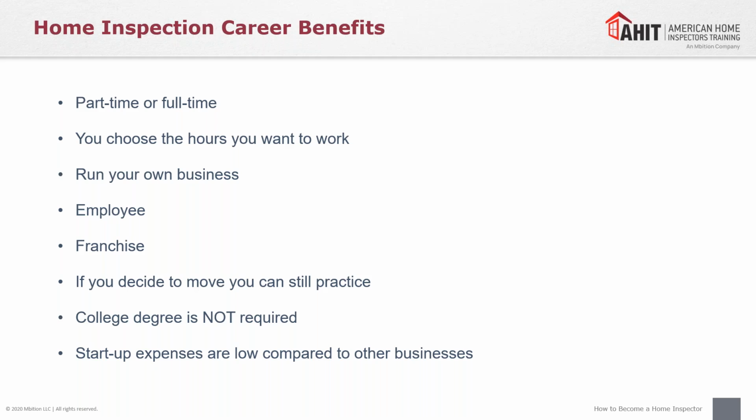The minimum requirement would be either a high school diploma or a GED. Now, your state may have a background check, which makes complete sense. You have to have some sort of consumer protection. You can't let felons that have aggressive history behind them into people's houses. So, there might be a background check depending on where you live.